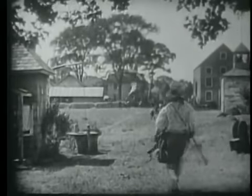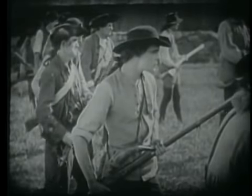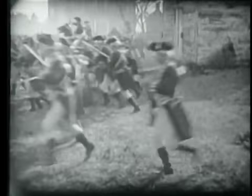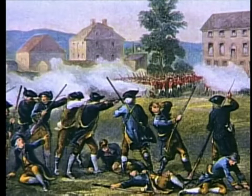Along the route in Lexington, an armed colonial militia was waiting for them. They say it was the shot heard round the world. No one knows who fired first, but the battles of Lexington and Concord had begun. News of the fighting spread through the land.